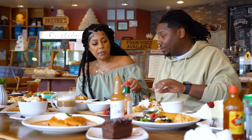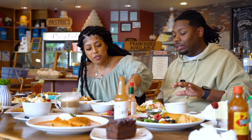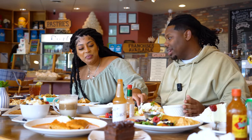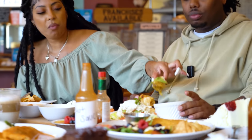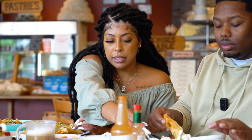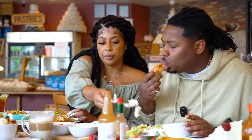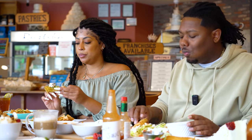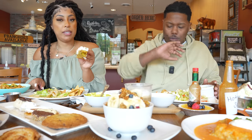I love that cheese that they use on here. That's like my favorite cheese, that queso fresco. I love that kind of cheese on tacos. So should we just dip it in? It has the sauce, guys. I'm gonna actually take some of it. Okay, this is a good bite, guys.